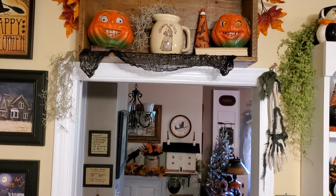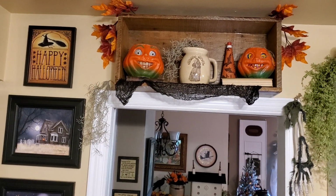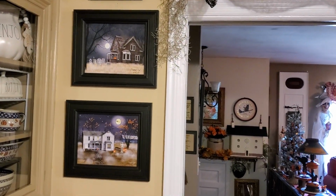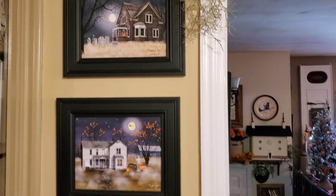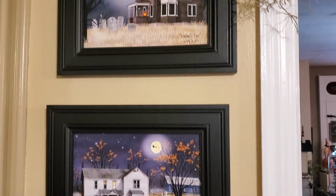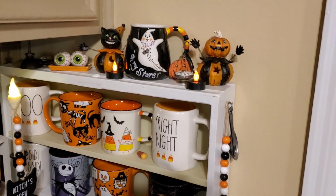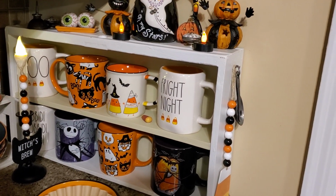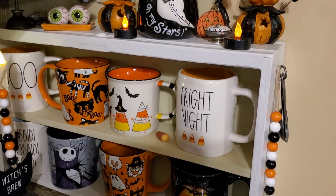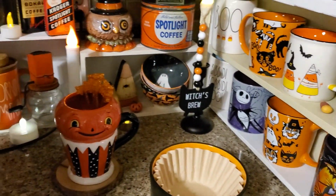So this will be a fun place to decorate for all the seasons and every day. And there's the Halloween Billy Jacobs, which I just love, that I ordered online. And lots of the cute mugs we got this year that John picked out are right here. The blue skies. And some of my Nightmare Before Christmas.